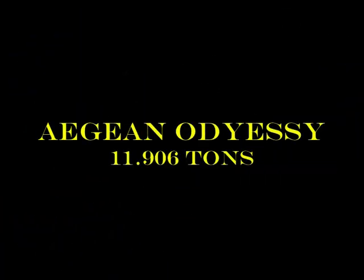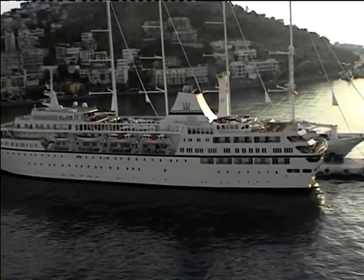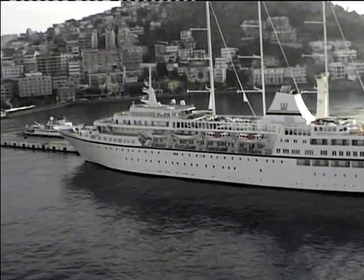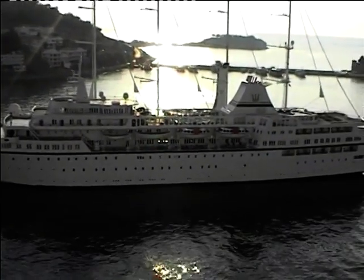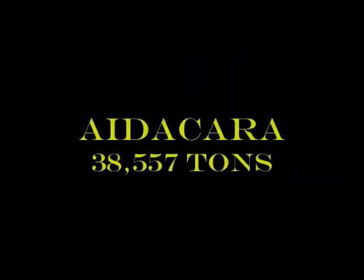Aegean Odyssey, seen here in Ephesus, was launched as a Ro-Ro cargo ship, the Naris, in 1973. She has had several names since then. She was converted to a cruise ship, Aegean Dolphin, in 1988. She is 11,906 tons and was built by Santierol Naval Galatz, Romania, being refitted in Perama, Greece.